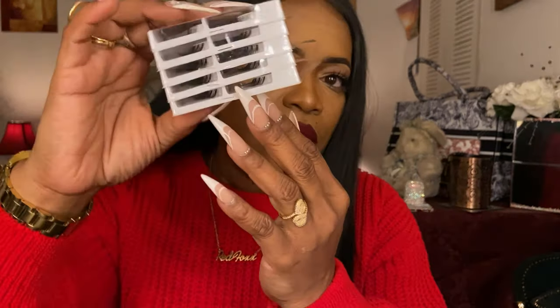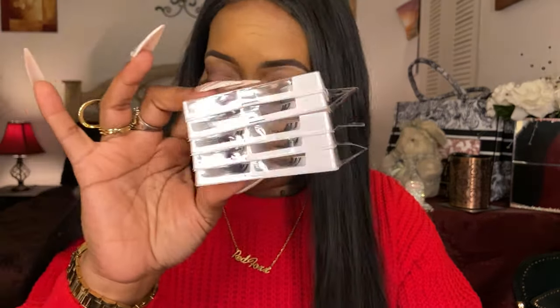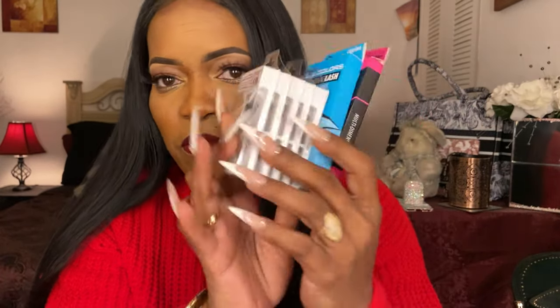So I always stack up my makeup case for my clients. I always stack these up in there because these are so pretty. They can either be for a dramatic look or they could be for everyday wear. Either way, they complement whatever look that you do. So I always pick up a bunch of these.